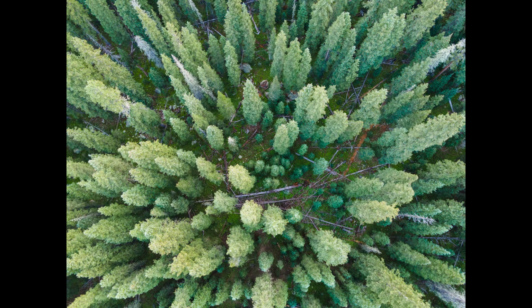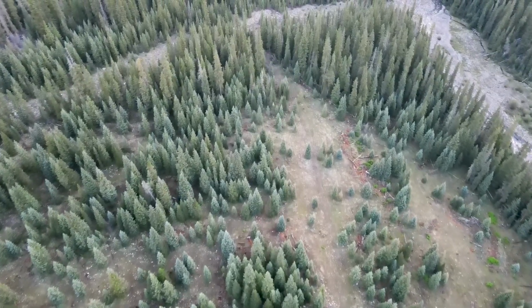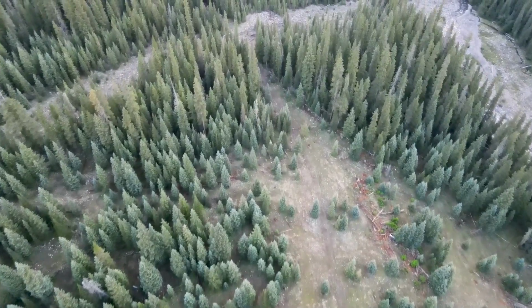I love getting scenes like this with the drone where you can look down on the forest floor and find interesting compositions. Honestly, this is not a great one, I don't think, but for the first day flying the drone around, I felt really good about just the things that I was able to find and photograph.